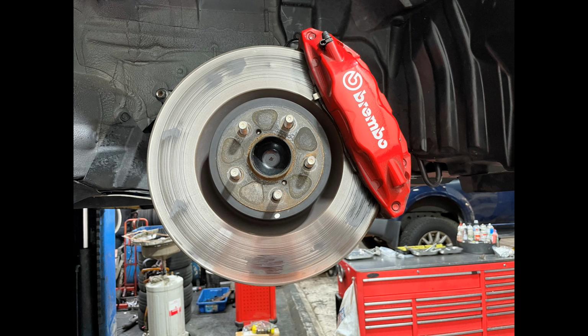G'day, this video is part 4 of the post-track maintenance series, and in this one we will be having a detailed look at the hardest working system on the track, and that's the brakes. Details next.